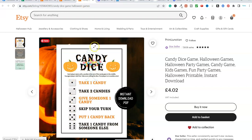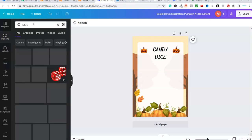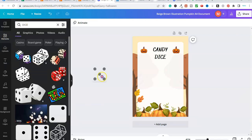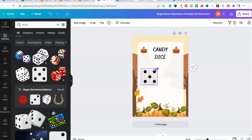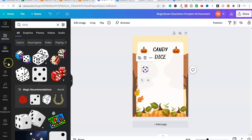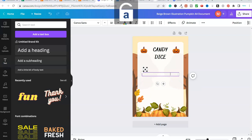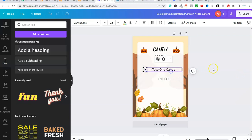Look, they've got dice down here and other bits. So I'm going to go back to elements and type in dice, and I've got some dice on here. I'm going to bring this one over here, shrink it down, and move it over to here. Then what did they have? Take one candy. So next to this, I'd go text, add a subheading, and drag this over here. Take one, type in over here. I've done it the wrong way around, haven't I? Take one candy. That's that done, and I put that over here.